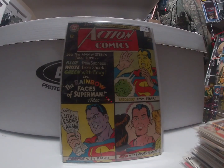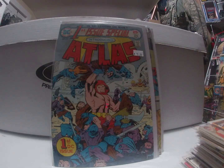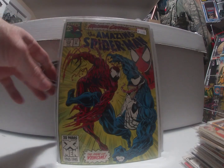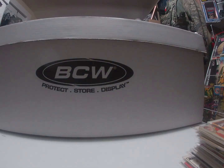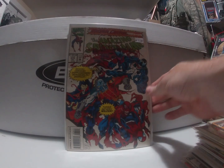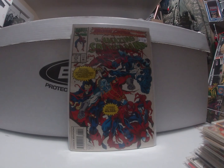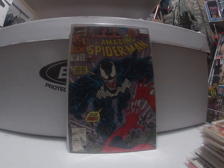Looks like Superman's got some kind of jaundice or something. Atlas number 1. Is this Kirby? Are they just trying stuff at this point? Amazing Spider-Man 378. Awesome Carnage Venom cover. Absolute Carnage 379. Look at that busy cover. I love that. Amazing Spider-Man 332. Just a dope Venom cover. That's not McFarlane, is it? No, I can't see it.